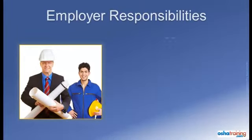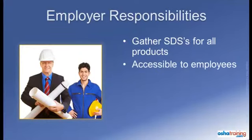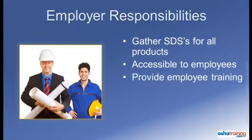Employers are responsible for gathering new safety data sheets for all hazardous chemicals and products to which their employees are exposed, and make sure they are readily accessible during each work shift to employees while they are in their work areas. And employers must provide training to their workers regarding the new safety data sheet format. All these things must be done by the deadlines established by OSHA in their revised Hazard Communication Standard.